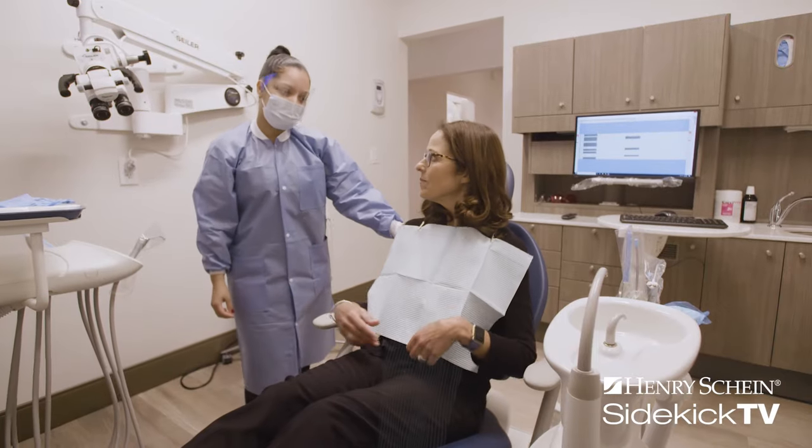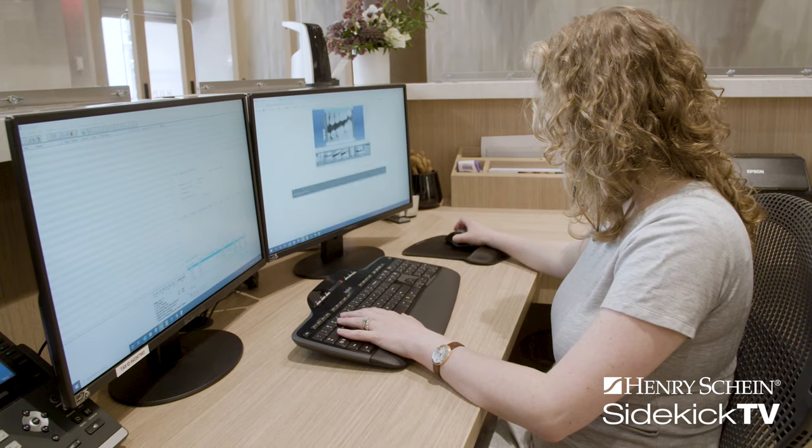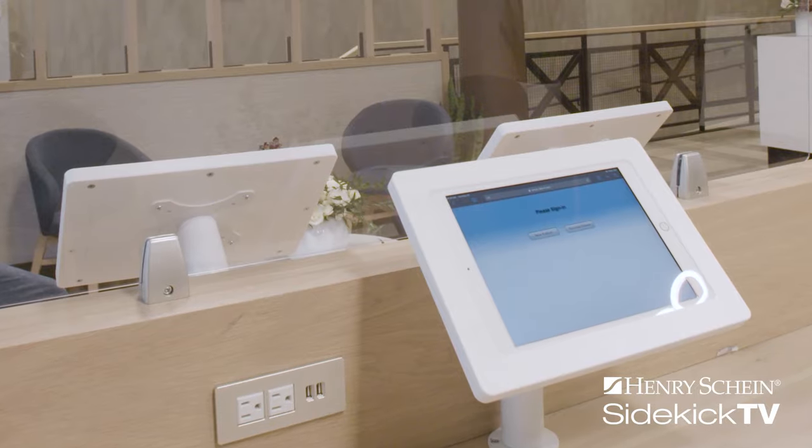So this particular office is paperless and chartless. It has challenges if you've never worked in a paperless, chartless office, which our other offices aren't. Right now, the growing pains of getting comfortable in a chartless, paperless office go with the territory. But I have the team at Schein helping us, walking us through Dentrix, getting us comfortable.